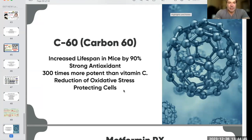Well, carbon 60 is probably one of the best antioxidants. To put that in perspective, it's about 300 times more potent than vitamin C. And that's probably the biggest property it has, the reduction of oxidative stress in your cells. And it also protects your cells. Now, that alone was mind-blowing, to increase the lifespan by 90% in mice.